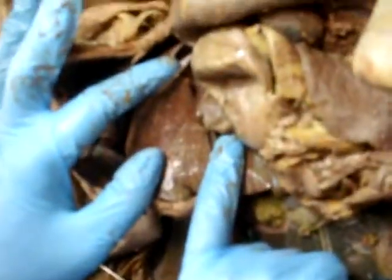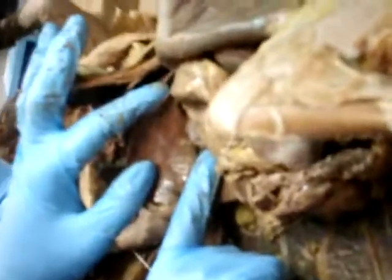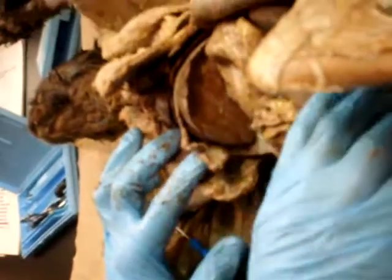Have you ever dissected a cat with something prosthetic, like a leg or something? You mean like a cat that has a fake leg? Yeah. No, no fake leg cats. Peg leg cats. Alright.